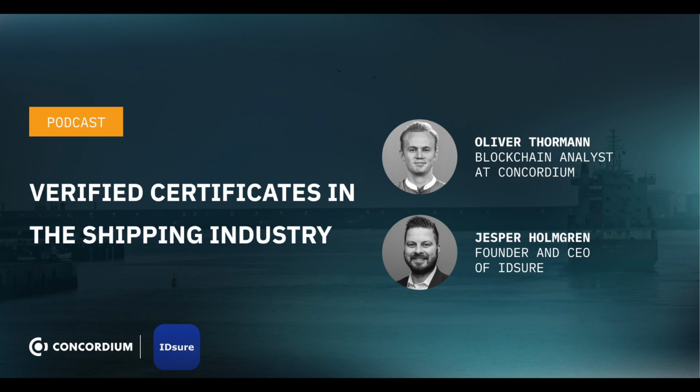A small fee, but in total they get a lot of product in IDSure. They not only get certificate issuing, we also archive all the certificates in encrypted cloud-based storage. We have the Concordium blockchain. We have different compliance and security measures around it. So it's a very good model, and we're also ensuring that everything is free for the seafarers. And that is key since they are highly skilled front-end workers.